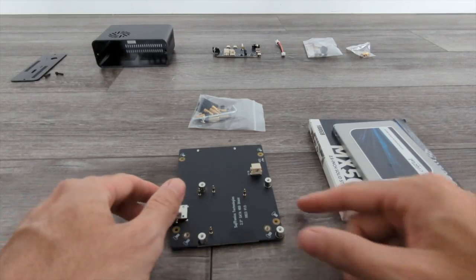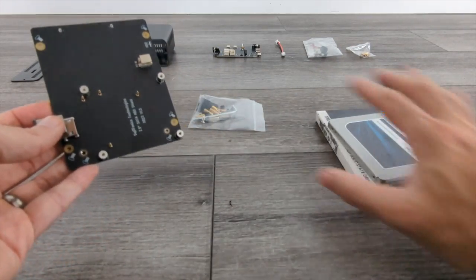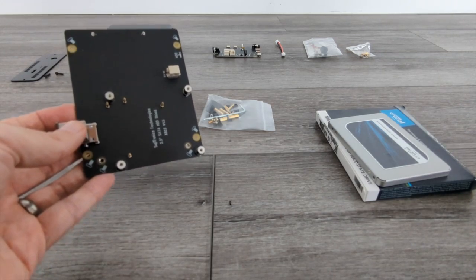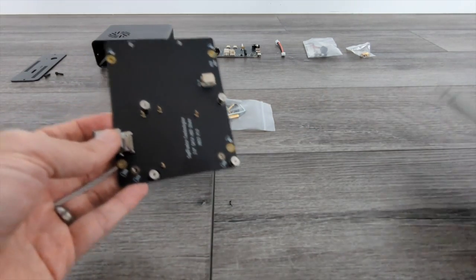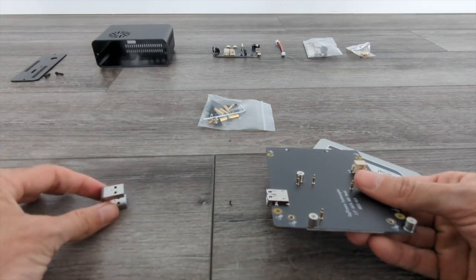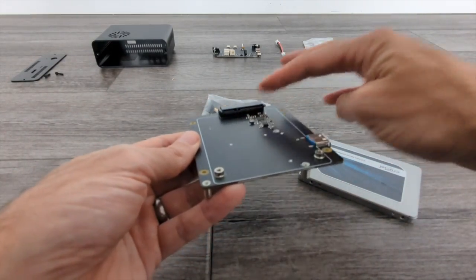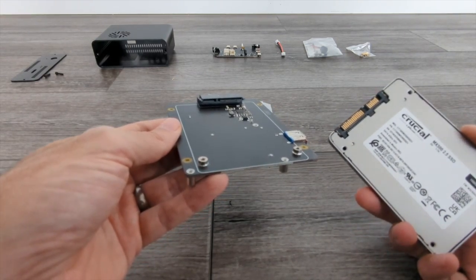Okay, up next, we're going to be dealing with this board here and your hard drive. And we're going to need a little batch of screws here, which was included with the package. So already took the hard drive out. Basically what we're going to do, first we can disconnect this little USB connector. We'll use that later. But turning this over, there's a little receptacle at the top, and that is where we slide in our hard drive.